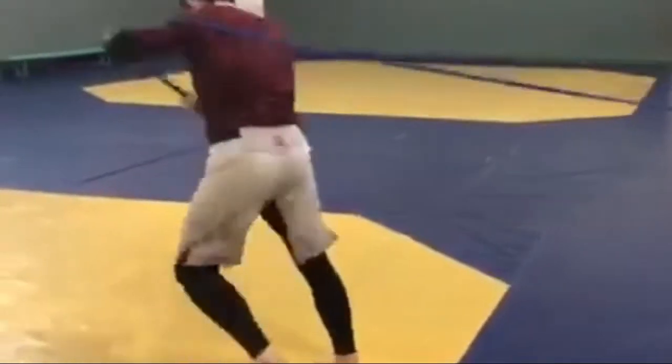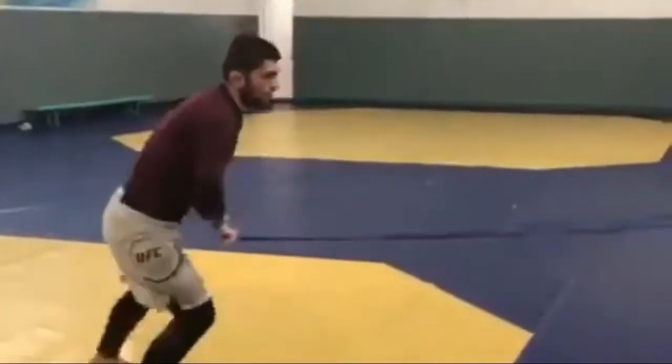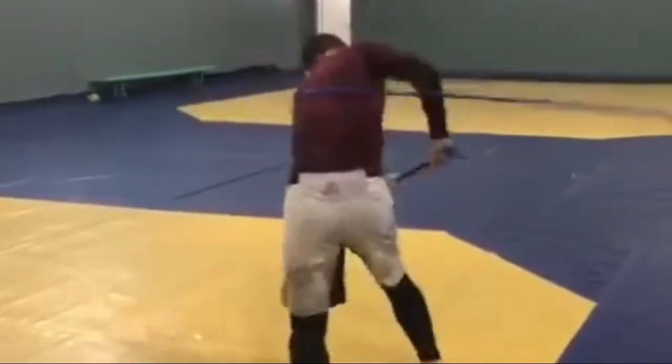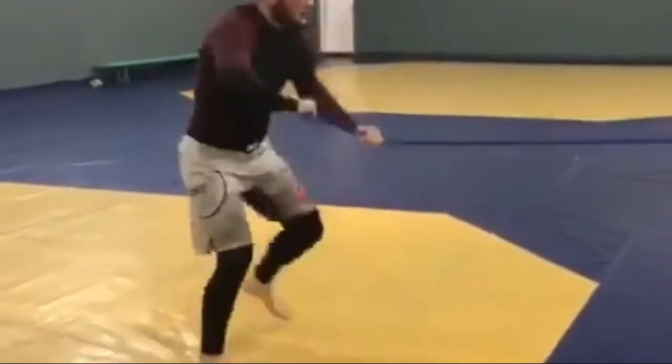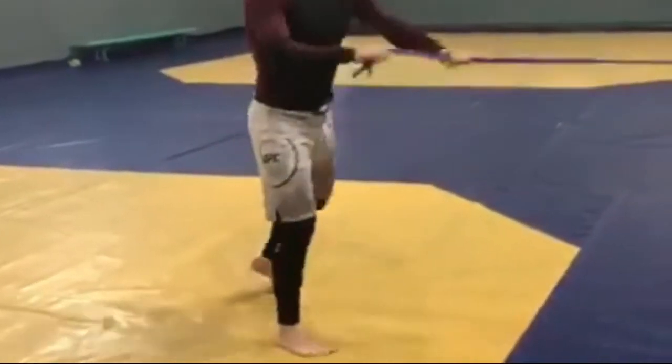You can see Khabib is pulling a rope on his basketball court. Khabib is doing a rope workout. I think this workout will help him to take his opponent down, and it will also increase Khabib's strength. You can see he's pulling a rope just like a takedown.